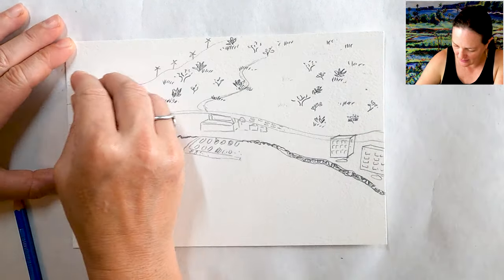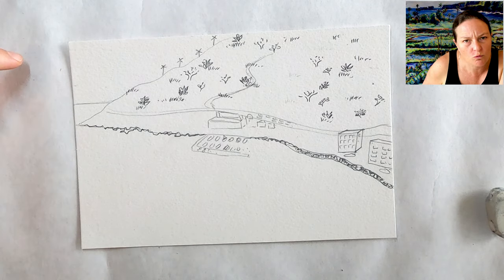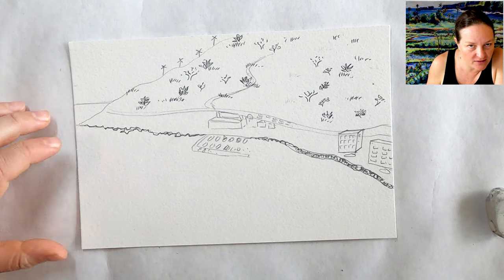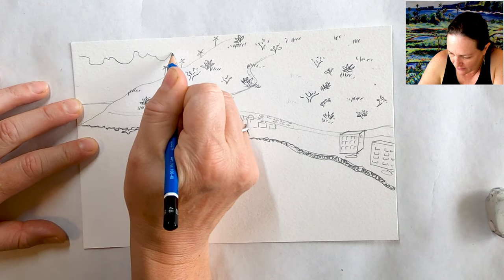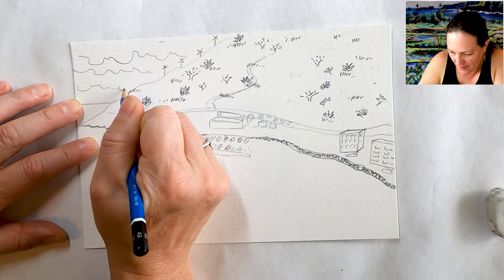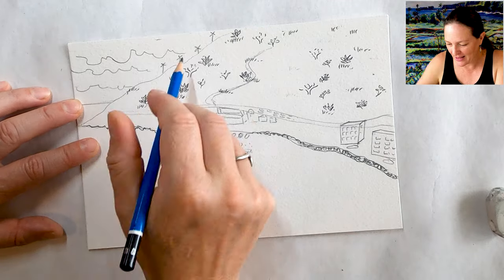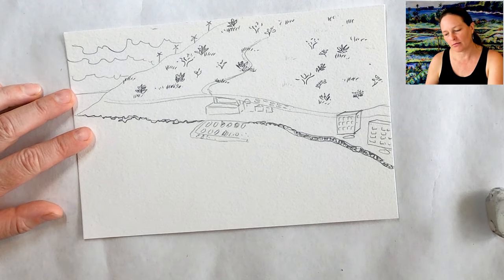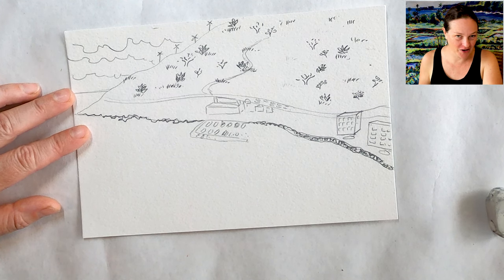I kind of like it. Right there. And you know what? I'm going to decide, what's the weather like today? Is it hot and sunny, or is it one of those few days of the year where there are rain clouds? So I'm going to make layers of clouds here. Maybe it's not raining yet. Maybe it is saying that it is going to rain soon. Maybe it already rained. What's the weather like in your artwork?